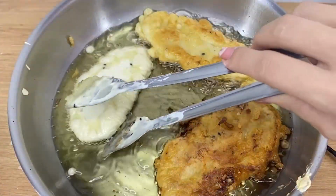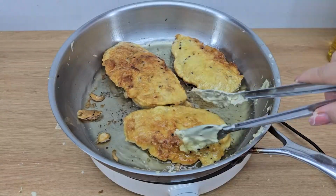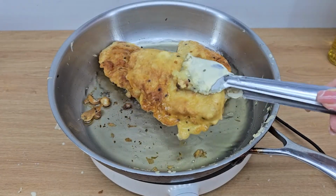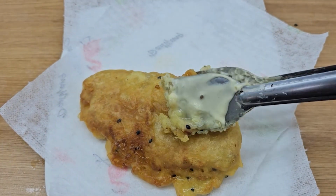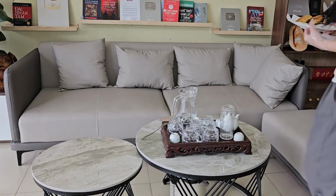Until the cake is golden brown on both sides. The outer shell is crispy, then remove. You can fry twice to make the cake crispy longer. When the cake is cooked, the whole kitchen will be filled with the scent of ripe bananas.